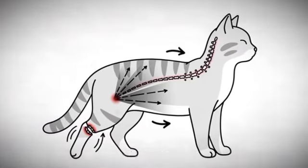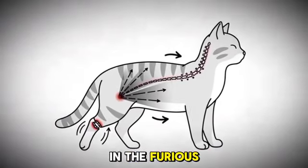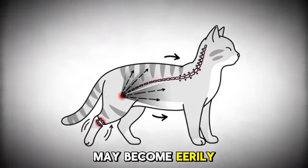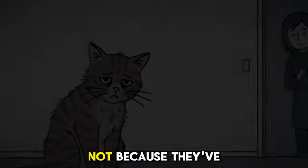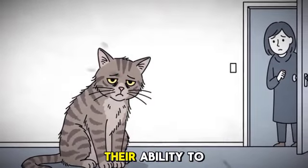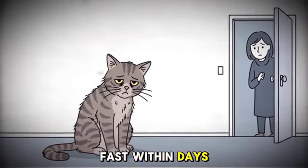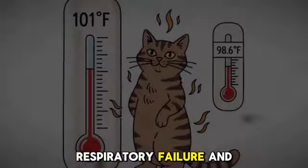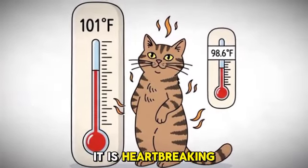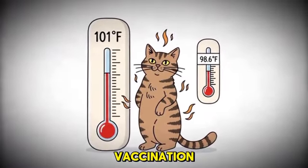rest of the body. At this stage, even a cat that was violently aggressive in the furious phase may become eerily still and unresponsive, not because they've calmed down, but because the virus has now stolen their ability to move. This phase moves fast. Within days, it leads to respiratory failure and death. It is heartbreaking to witness, and it is entirely preventable with vaccination.